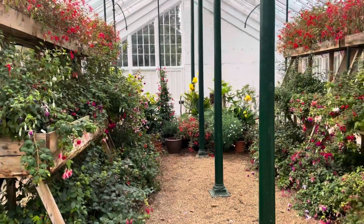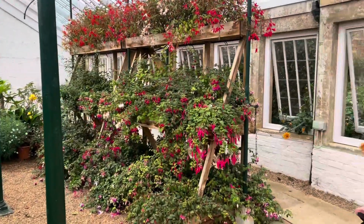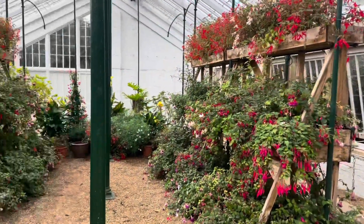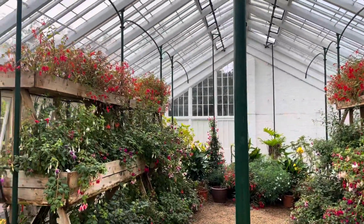Fuchsias are certainly one of Jackie's favourite flowers. We're in the fuchsia house. Still plenty of colour, even late in the season.